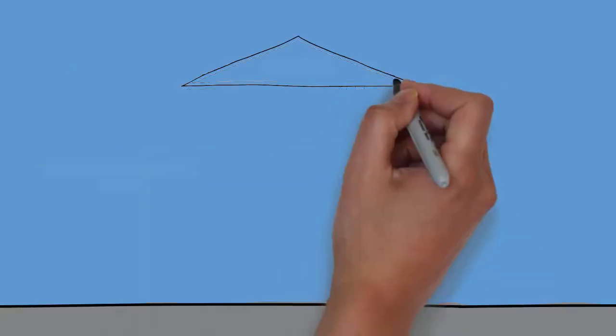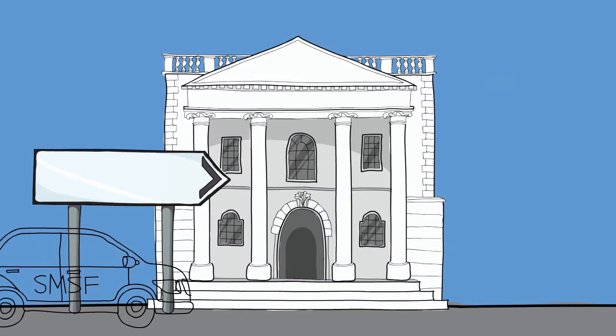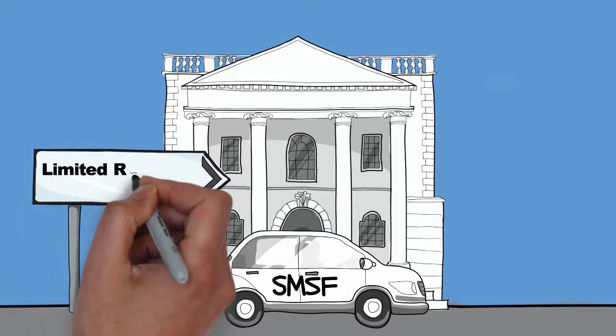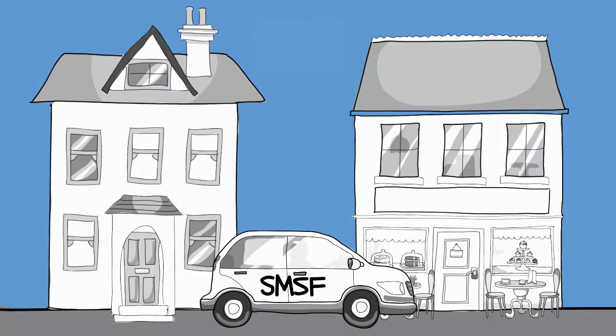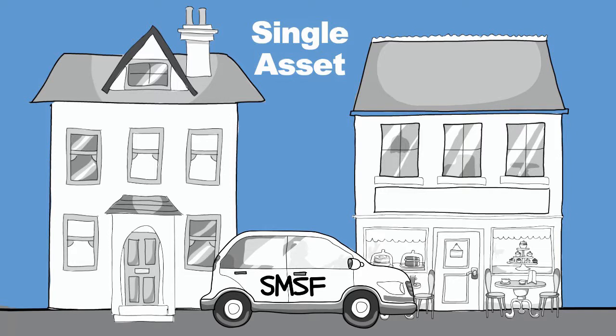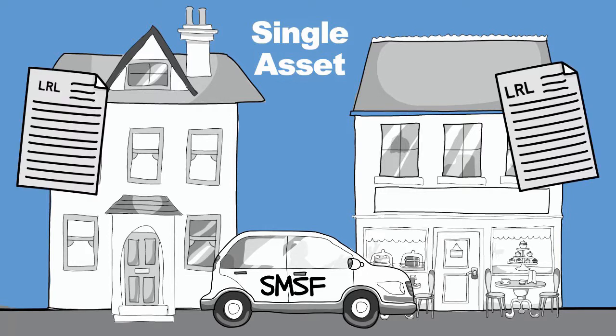Once satisfied that the asset can be acquired, the trustee of the SMSF will need to arrange a loan. The type of loan that must be taken out is called a limited recourse loan, and the finance can be provided by either a related party of the SMSF or a financial institution such as a bank. A limited recourse loan can only be used to purchase a single asset. If more than one asset is to be purchased, there needs to be a loan in place for each asset.